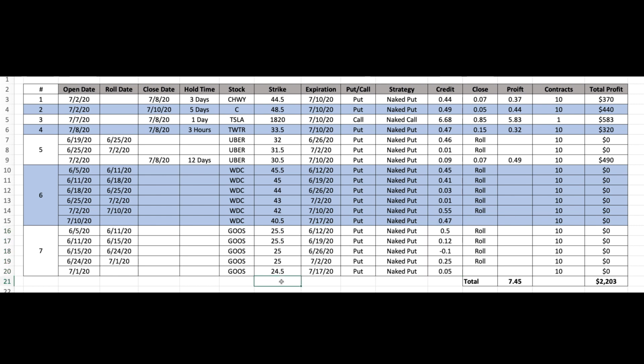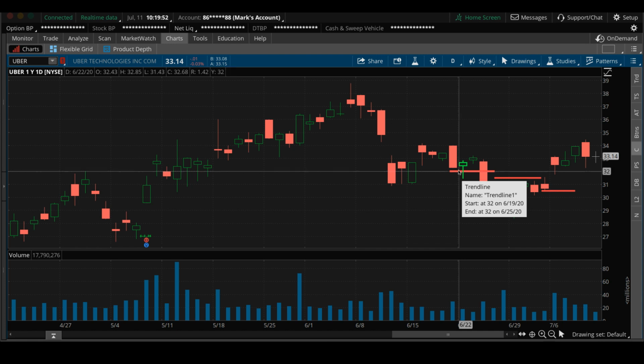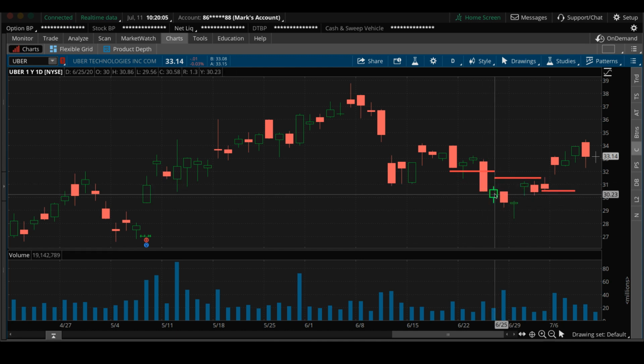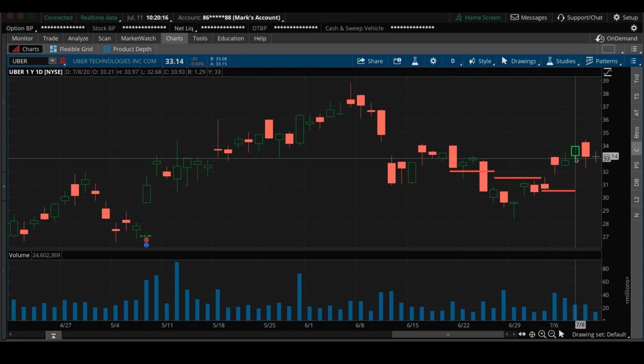So if we want to take a look at some charts real quick, this just shows the Uber trade that I did, and you can see again how I initially got in at the 32 strike when the stock was above 32, and then we had that dip down, and you can see later in the week it blew through my strike price, so that's when I rolled it down to the 31.50 strike, and you can see the stock stayed below my strike, and then I rolled it down again to the 30.5 strike, and then the stock recovered nicely to where I was able to close it out midweek and be done with the trade.